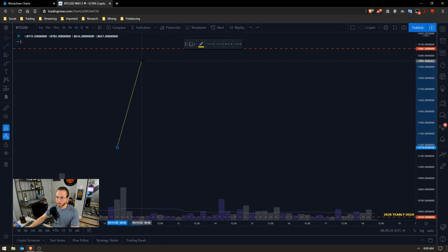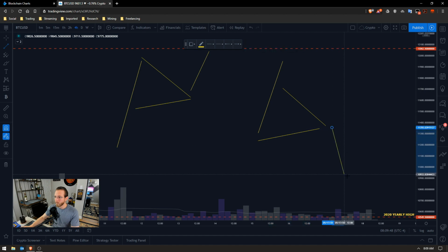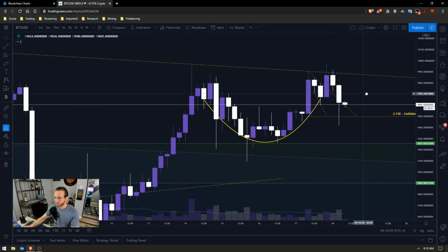Then you've got your pennants, right? That's a continuation pattern. And then you've got your bear pennant, which looks something like that. Those are continuation patterns. Just wanted to explain that real quick.